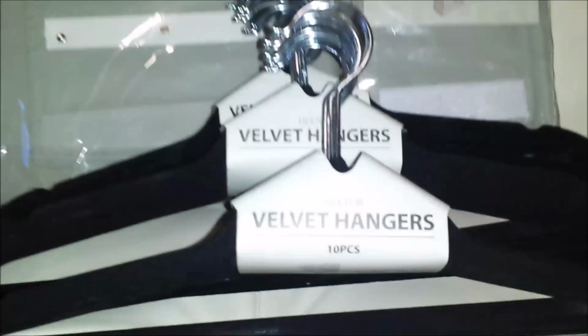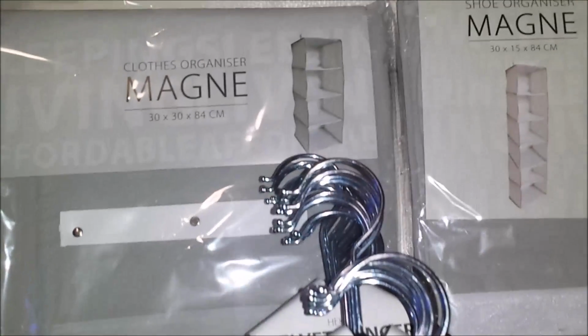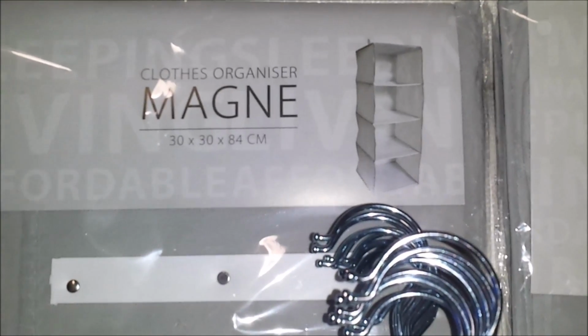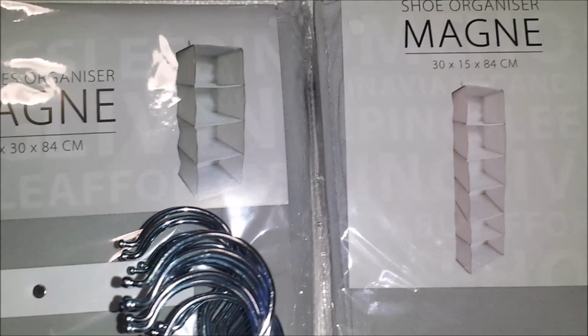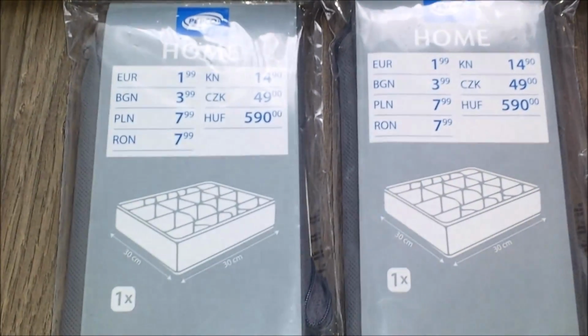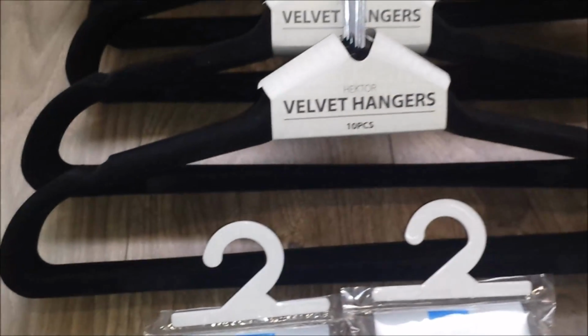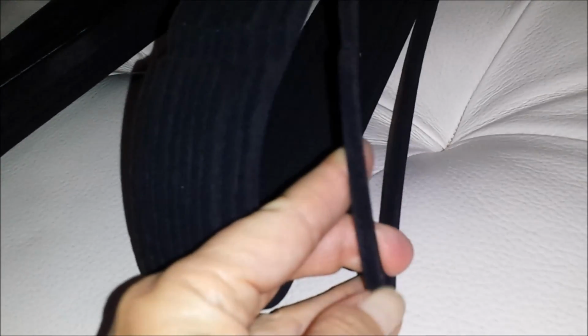I bought these velvet hangers because they're thin, and I'm replacing all of the hangers in my closet. And I also went and I bought these hanging shelves. These ones here are for sweaters or for anything that you want to put in there. And this slim one here is for shoes. Now these cubbies here are for socks or for underwear. I love these hangers because they're slim and you can fit twice the amount of clothes inside of your closet than with the conventional hangers that you already have.